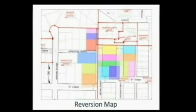This map I created to try to explain reversion of property. The right-of-way in a platted subdivision is dedicated for public use. The public doesn't buy it, they don't purchase it, they don't receive a warranty deed for it. It's literally turned over to the governing road district, public works department, or county highway district for them to maintain for public use as a street.